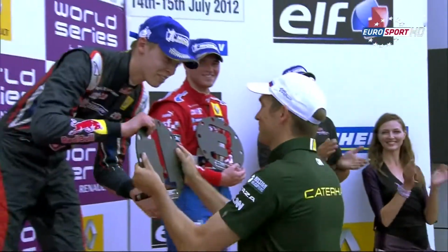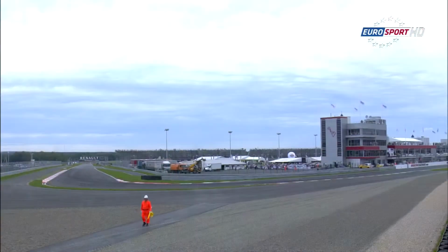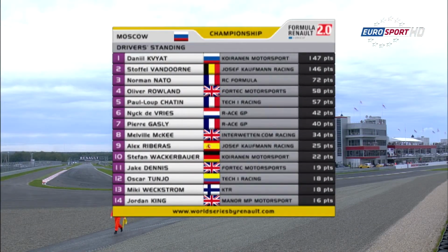2 races and 2 wins for the young Russian hopeful Daniel Kvyat. Vitaly Petrov presenting the trophies. Stoffel Van Doorn, Ollie Rowland, 2nd and 3rd in the races. And Kvyat back on top of the points by 1.